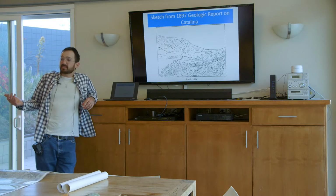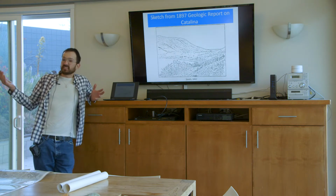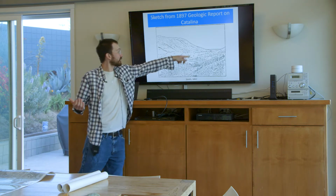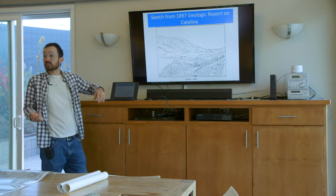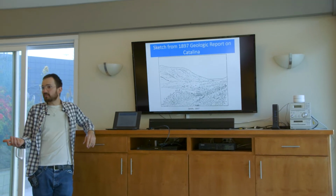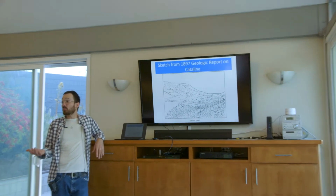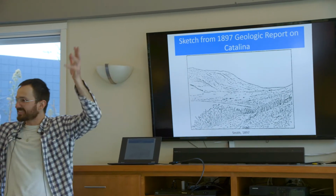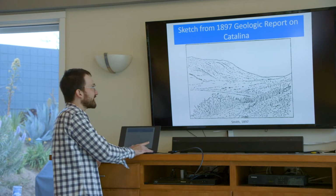People have been geologizing around here for a long time. This is actually a sketch of part of Catalina, two harbors at Catalina, from a geologic report published in 1897. So this year marks 125 years of professional geologic studies of our area around here.